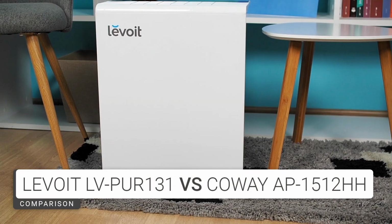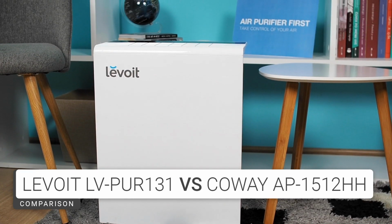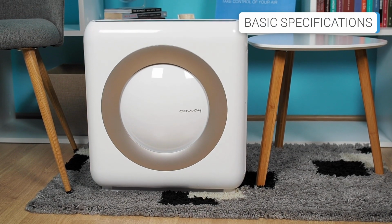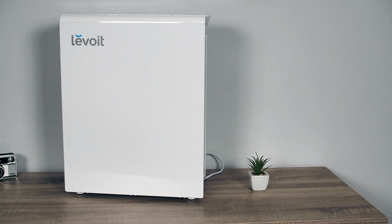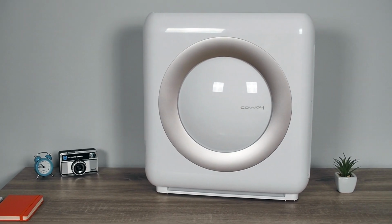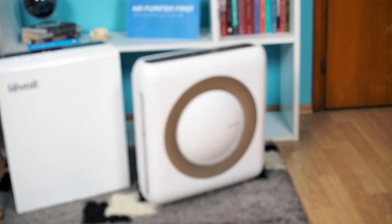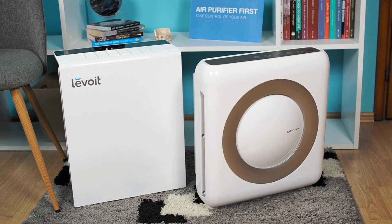The Levoit LV-PUR131 is intended for rooms up to 322 square feet, while the Coway AP-1512HH covers rooms up to 361 square feet. Furthermore, the Levoit offers a 2-year warranty for the LV-PUR131, while the Coway provides a generous 3-year warranty for their AP-1512HH model. Unlike the Coway, which is available in black or white, the Levoit is available only in white.